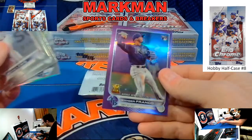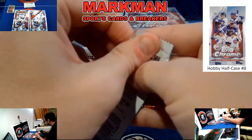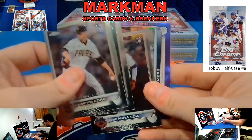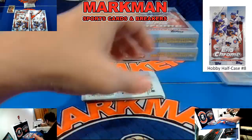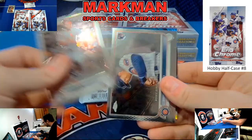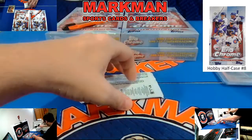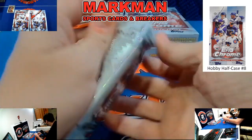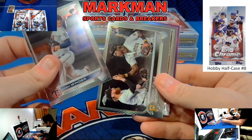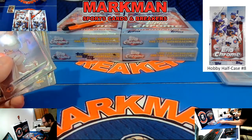Kirby Lewis, Hannes Wagner, Wander Franco, that is the debut rookie. Purple. All rookie purples are going to get penny sleeve and top loaded. Gore, Sands, Miranda. Reed Detmers debut. Brandon Donovan, good rookie. Suzuki, Ronald Acuna, Duran. For the Twins, Jean Duran, Johan, something like that. Winder, Cruz, Mackenzie Gore, Andre Pallante, St. Louis.